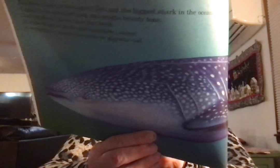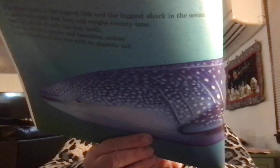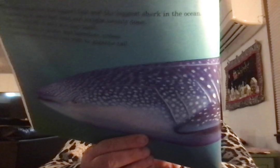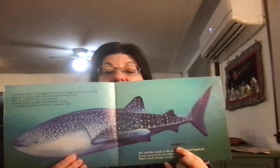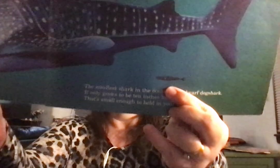The smallest shark in the ocean is the dwarf dog shark. It only grows to be 10 inches long. That's small enough to hold in your hands. So there's the biggest one, and look way down here, there's the tiny dog shark. Whale shark, biggest. Dog shark, smallest. I only have two comparisons there because there's only two animals.